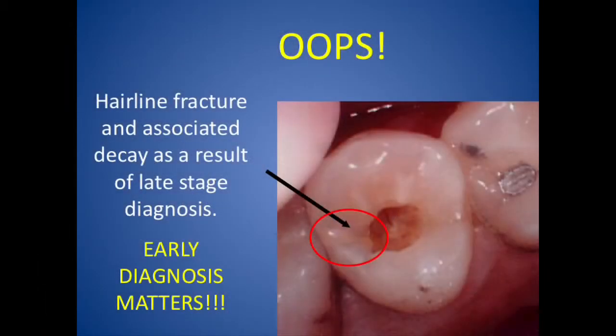Yes, and then you have to be much more invasive in treating it. And so you want to be able to catch diagnosis early. The more tooth structure you leave, the more it's able to shake, rattle, and roll as you chew, the more it's able to function for a lifetime.